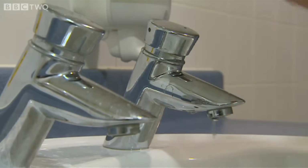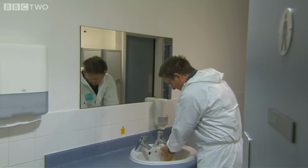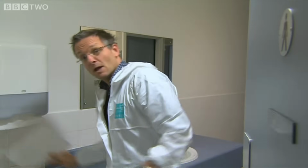The norovirus is really good at spreading itself around, and once it's in place, it's almost impossible to kill. So all you can do if you meet somebody who's infected is wash your hands again and again. And there is no point in using alcohol wipes, because alcohol doesn't kill the norovirus.